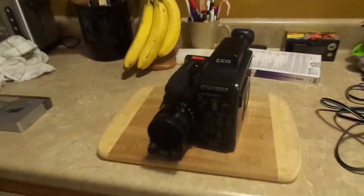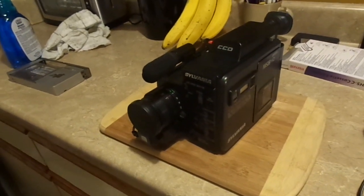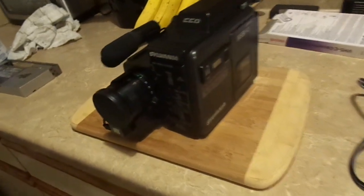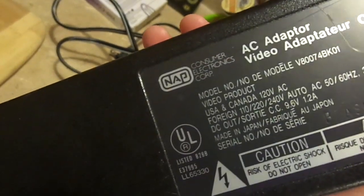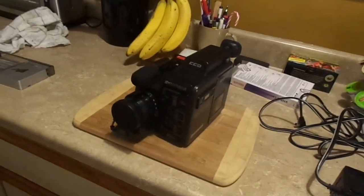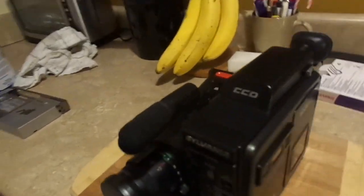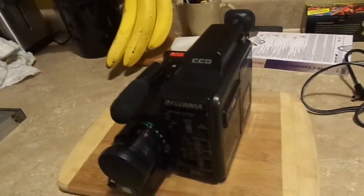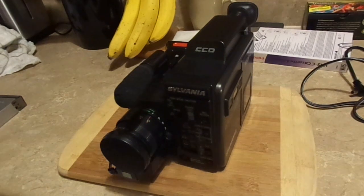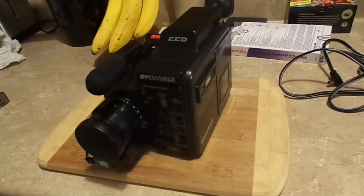But when it came time for the high-tech gadgets of the 1980s, like these camcorders, Sylvania would have contracted them out to another company. In this case, they went to a company called NAP Consumer Electronics, who would have gone to any one of a dozen Japanese manufacturers to produce a particular product at a certain price point, which is probably why this camera lacks some of the basic features. For example, fade in or fade out, date and time on screen, a couple of other features that would have been quite prevalent back in the day.